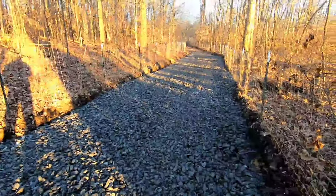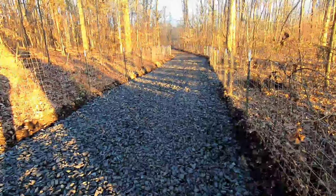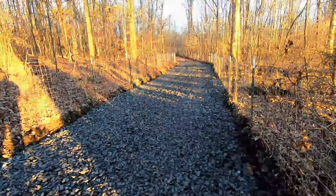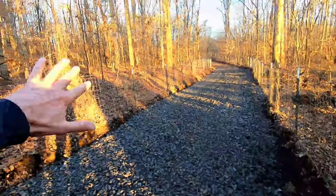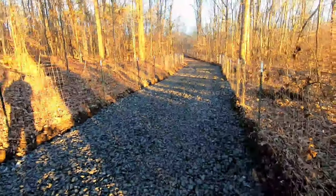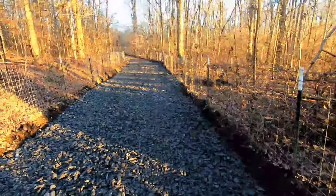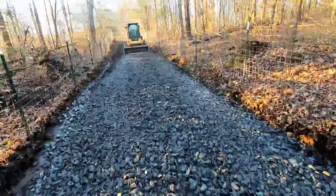So like I said earlier, there's still holes. They're just full of rock, and there's going to be water standing in those holes, but this rock will also let water filter across and underneath, and then go ahead and cross on over the road. So we're higher than what the fence is on the right hand side, so the water will still filter across underneath and through this rock, so it won't be like driving through mud holes.